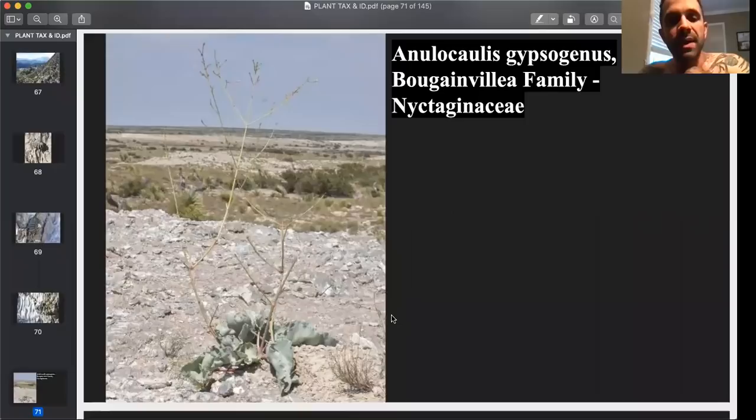Okay, this is from southern New Mexico. This is that Anulocaulis gypsum genus. Family is Nyctaginaceae, the 4 o'clock family. Same family as Bougainvillea, which is almost a horticultural atrocity. You see that Home Depot plant right there, the Bougainvillea. The hummingbirds love it. It does provide nectar for them, but whatever. But it's in that family, Nyctaginaceae.